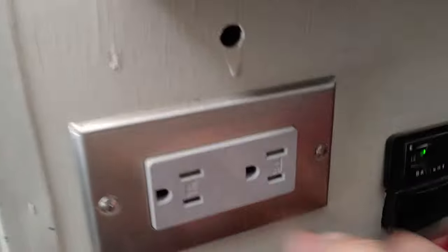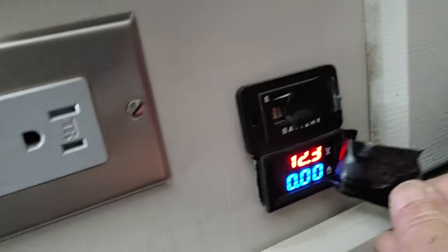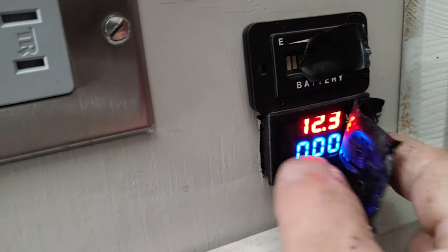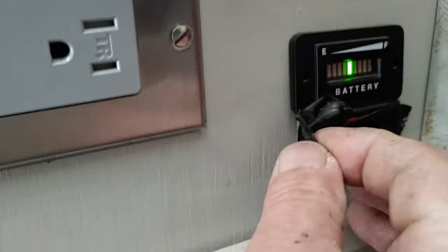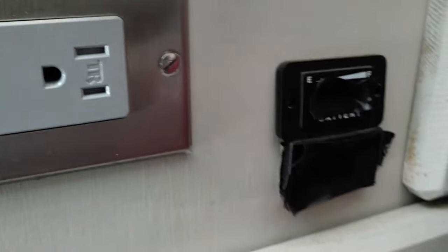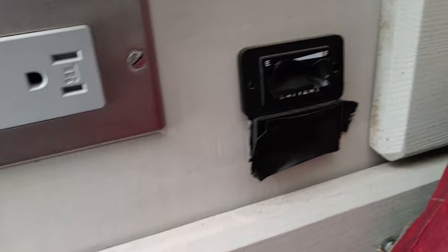But it all runs off of a solar panel out through there. I keep these covered up because they're so annoying when you're trying to sleep. It tells you your voltage, your amperage out, battery status. Like I said, at night they're annoying.